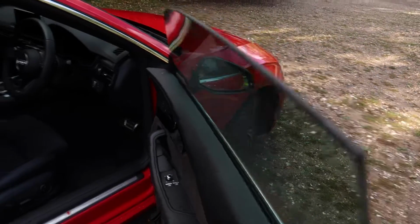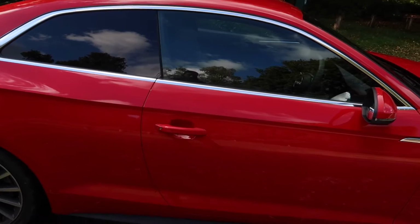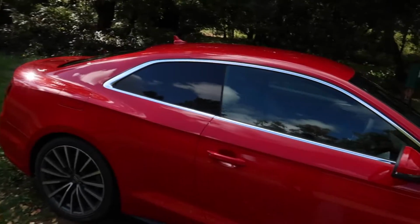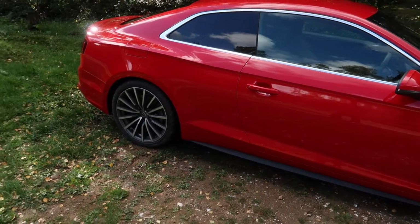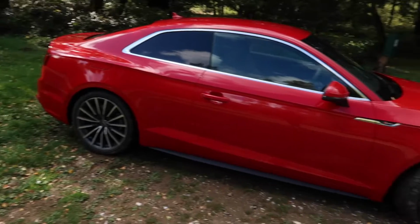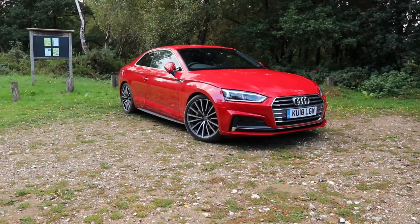Now, I'm not too sure whether I've mentioned it already, but the weather has been quite crap in the UK. Even though it's lovely and sunny now, about an hour ago, it was chucking it down with the rain. So the car is dirty, so I can only apologise for it. It's difficult to keep it clean in such poor conditions.